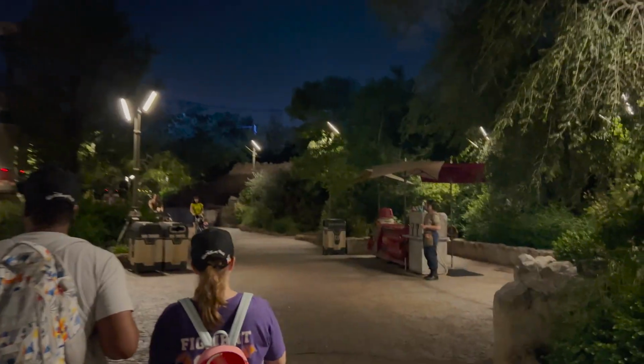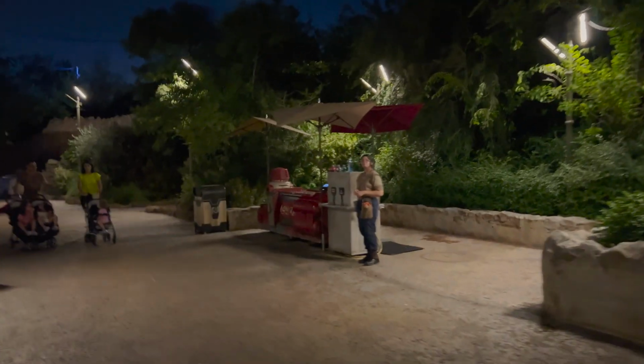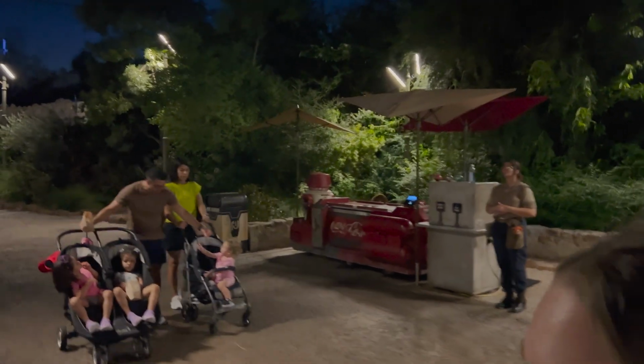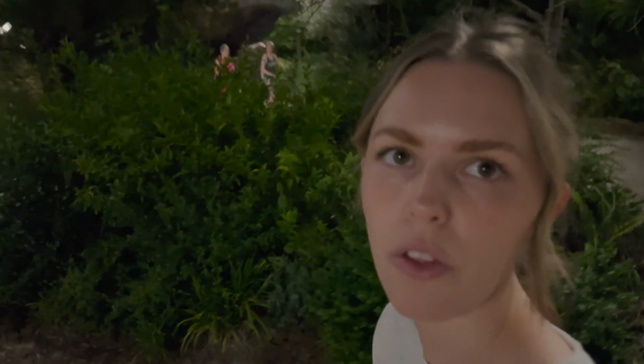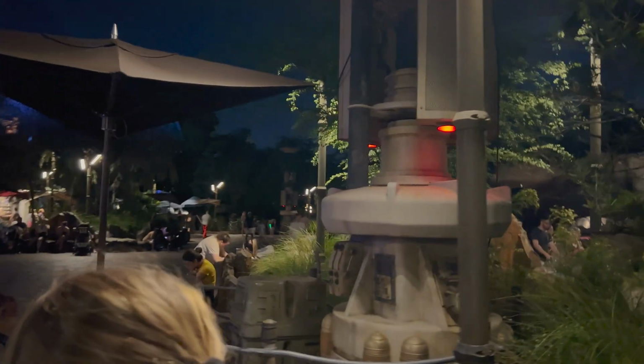Something fun is these little soda stands. The Coke bottles are themed and the water's themed. We actually got a Coke here one time and we have it at home because the little bottles are themed. Trash cans, of course, are themed. It's an immersive world, so even the people working will say things like bright suns. And your magic bands work with certain things too, but if you've watched us for any time, we're not magic band people, so we don't bring those along.